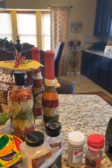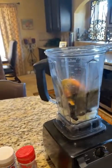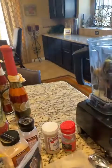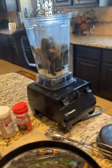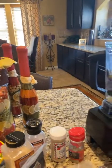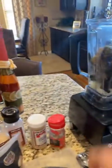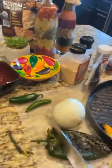These hatches are very hot hatch. So I'm actually for now going to start with just one serrano because these hatch chilies that I bought at the farmer's market, I tasted them the other day. They were very, very hot. But I'm going to throw all of my jalapenos in there because these are nice, flavorful jalapenos. I've also grilled some onion, which you can see here. Again, we're going to leave the serranos right now alone and focus on the hatch, the poblanos, the jalapenos.